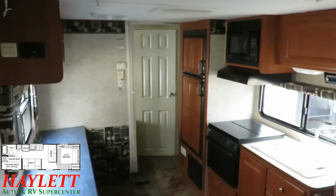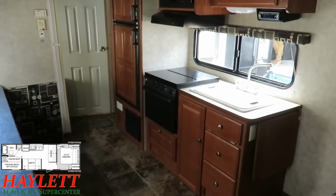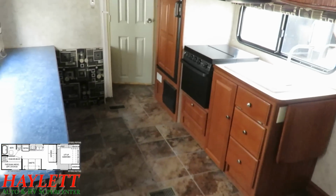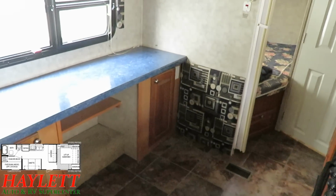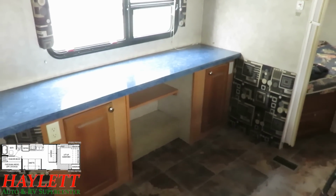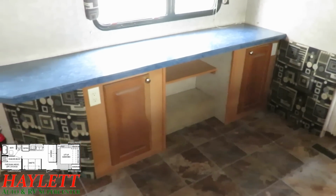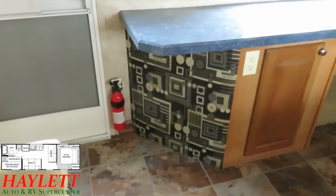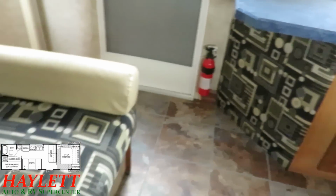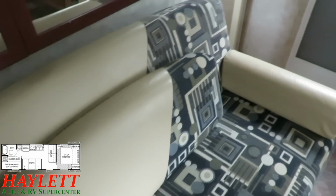So the base skeleton we're looking at here is just a conventional 26, 27-foot no-slide bunk model. And originally, over here on the left, where you see this blue countertop area, there would have been a dinette. And someone went through, and whether the dinette was destroyed or they simply rebuilt it, they repurposed this thing into an office desk. And if you look really closely, you see these accent boards right there, they reused the fabric from the original upholstery. This is one of the original dinette cushions right here.